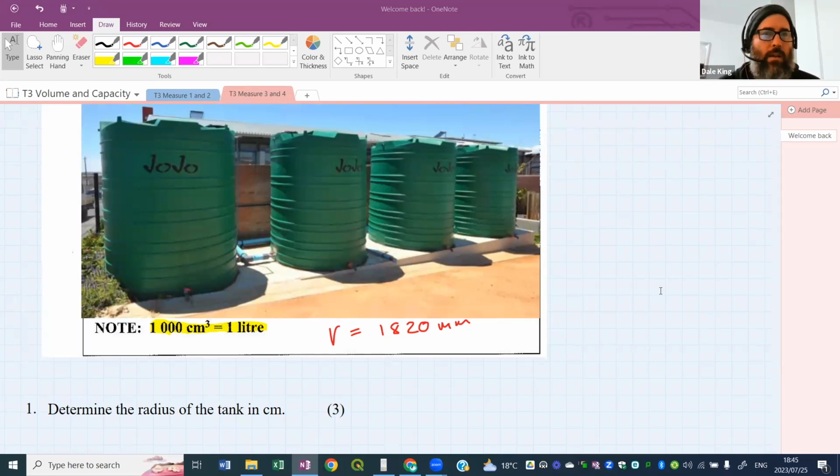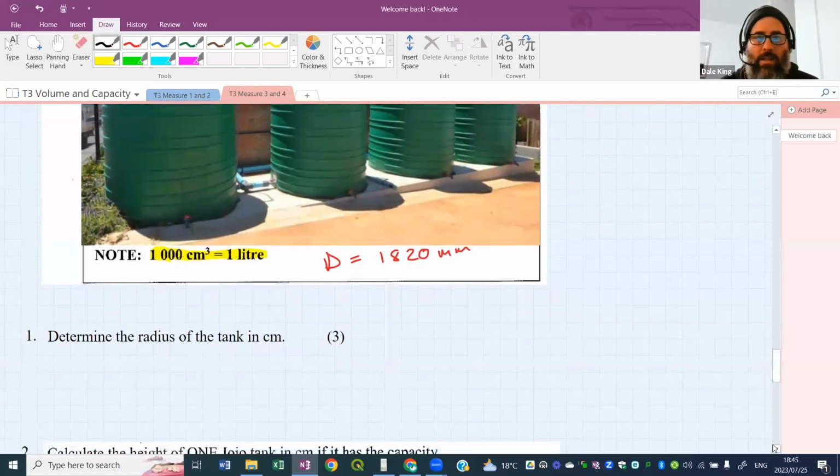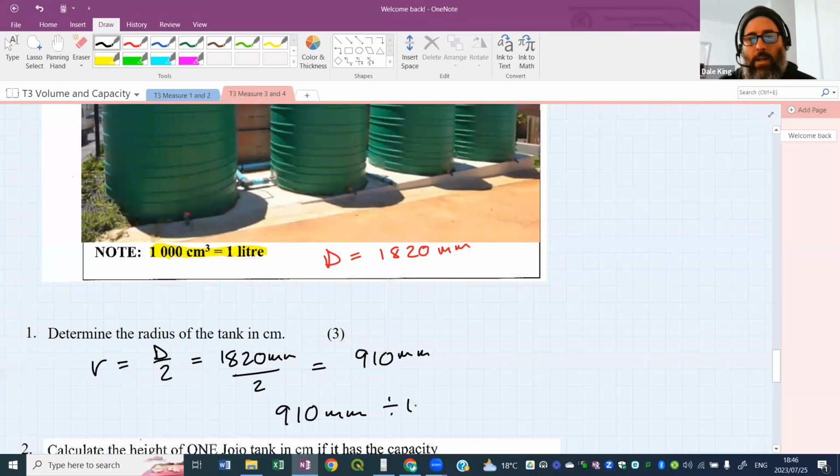All right. So we got the, here's its diameter, isn't it? Oh, guys, I'm trying to con you. My bad. Sorry, that's D. It's a diameter. Okay, sorry. Yes, you guys are right. Okay, so first thing we're going to do is we're going to change the diameter to radius by saying D divided by 2. All right, so 1820 millimeters divided by 2, which gives us 910, if I'm not mistaken, millimeters. Okay, but they want it in centimeters. So like you guys have said, take your millimeters, divide by 10, and that'll give you 91 centimeters.